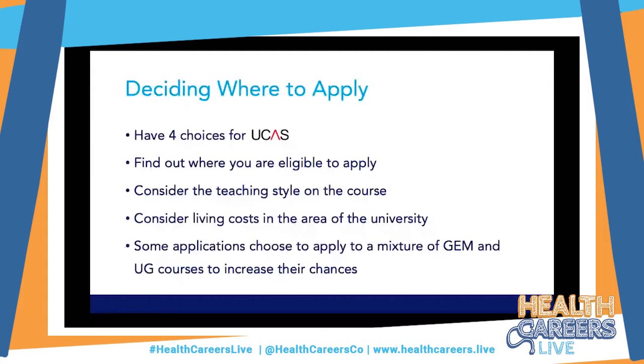Some applicants choose to apply to a mixture of graduate courses and undergraduate courses to increase their chances, because even though undergrad courses are very competitive, they are slightly less competitive than the grad course, so it can boost your chances of success in a given year if you decide to mix.